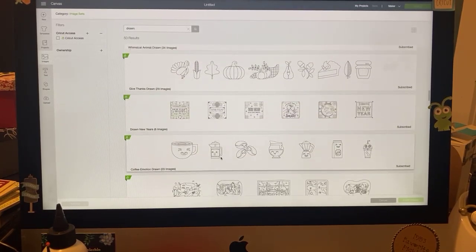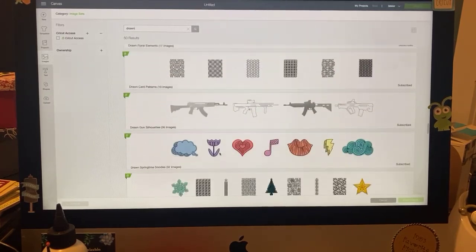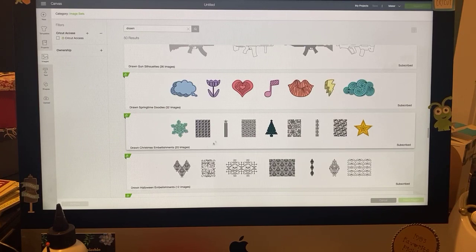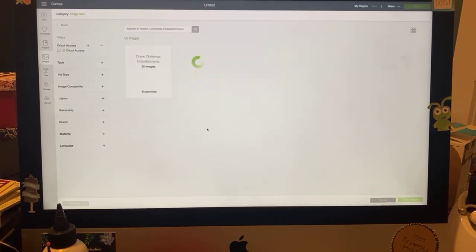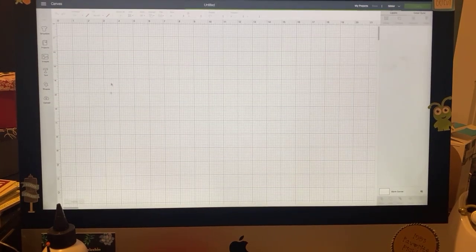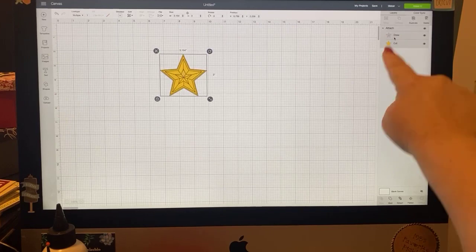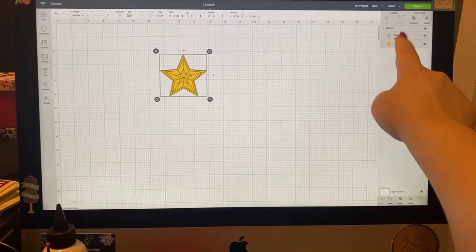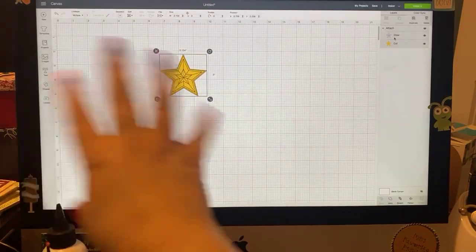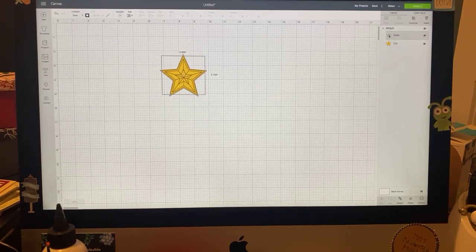So I started off with drawn, and then I was looking for Christmassy kind of things. So where is my Christmas? Okay, so drawn Christmas embellishments. This is where I got those embellishments from, and I chose them and put them into my canvas. Right now it's going to be draw. If you look over here, you see draw and you see cut. If I didn't make any changes to this, it would use a pen and draw it out instead of debossing it. But I want to show you how to change it to deboss.